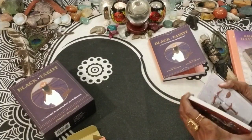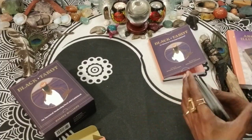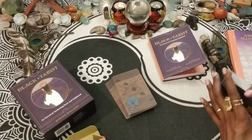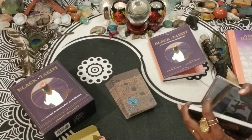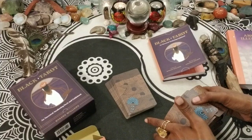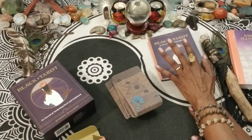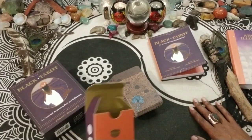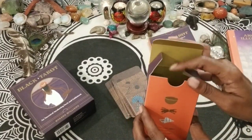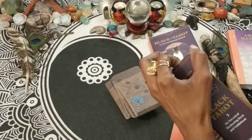It's really unbelievable that it is mass market produced by RP Studio. I am very impressed with the quality of this deck and the thoughtfulness of the guidebook and the journal, and even just the touch of the green in the tuck box that comes with it, and the magnetic box. I mean, it literally is something.